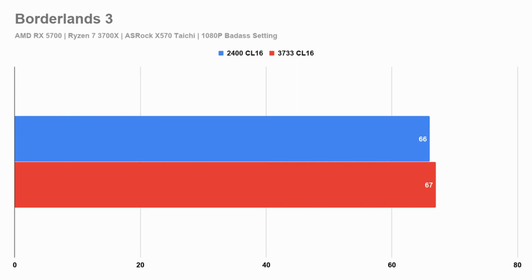Over to The Division 2, it's somewhat custom because I chose the highest setting and disabled VSync and whatever else. At the highest setting, it's still 82 versus 84. Again, pretty much within the margin of error. It does not show any performance improvement. Therefore, it looks like it does not justify going to aggressive timing.